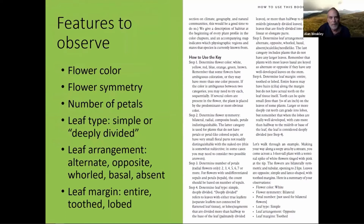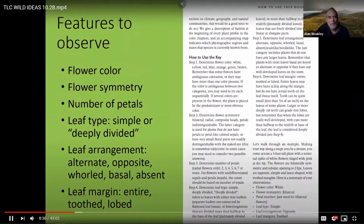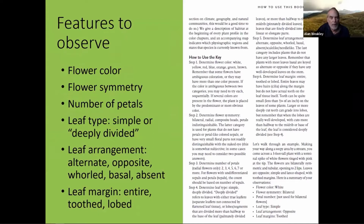Those features that we ask you to observe are the color of the flowers, the symmetry of the flower. Is it radial like a daisy, or is it bilateral like an orchid? The number of petals, and then some simple features of the leaves. Are they simple or divided? Are they arranged on the stem, alternate, opposite, or whorled, or are there no leaves at all? And the leaf margin, is it entire or toothed or lobed? And so by judging just these few features, basically you can get down to a relatively limited set of choices.